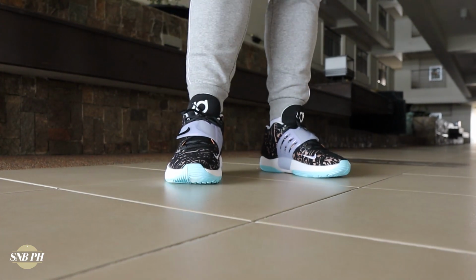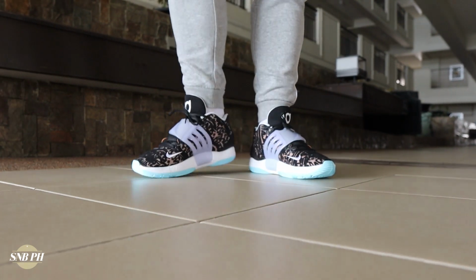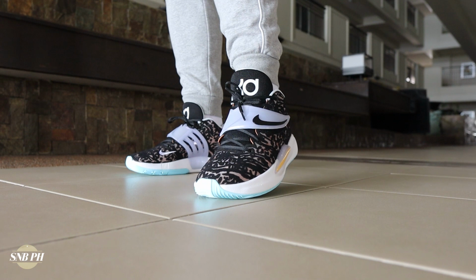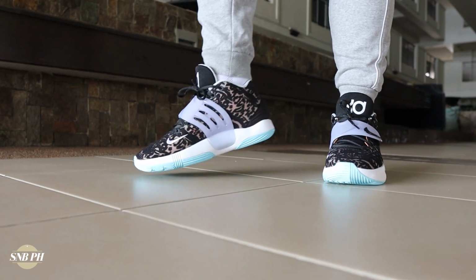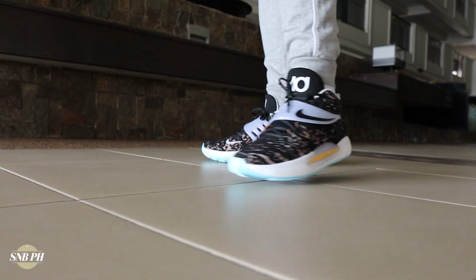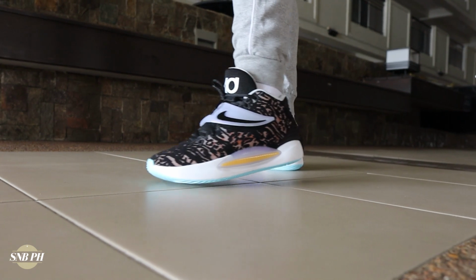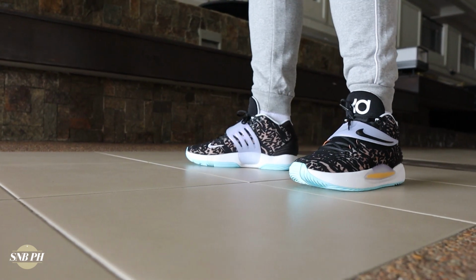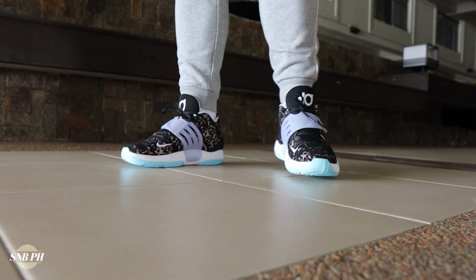Then for the cushion on the KD14, you have a full-length Cushlon midsole and a full-length zoom strobel as well. The zoom strobel provides that responsiveness and bouncy feeling, and you also have that Cushlon that is super soft and plush underfoot, which really gives you a nice balance between that bouncy, responsive feeling and that slightly mushy and soft feeling. Both the Cushlon and the zoom strobel also go full length, so it doesn't really matter whether you land on your forefoot or if you do a heel strike, it's always gonna have you covered.